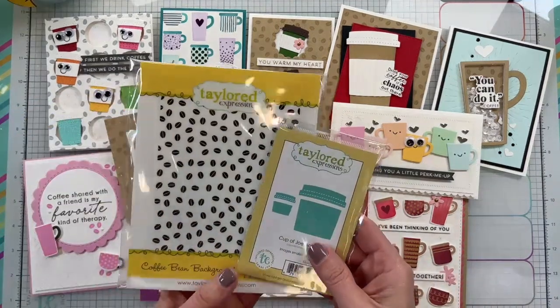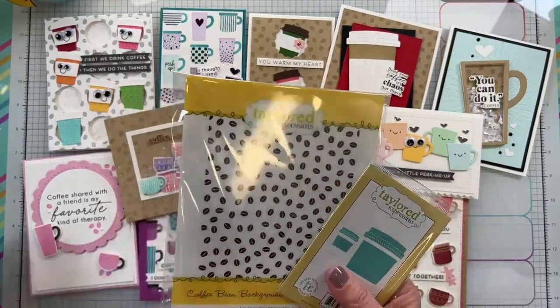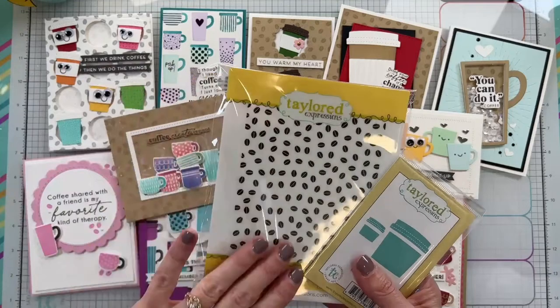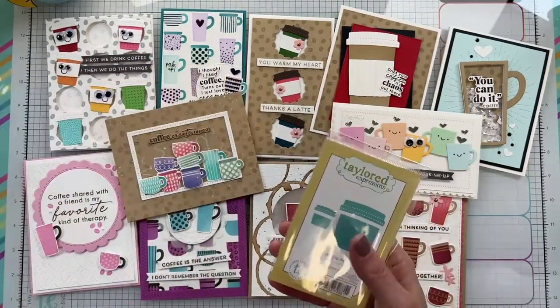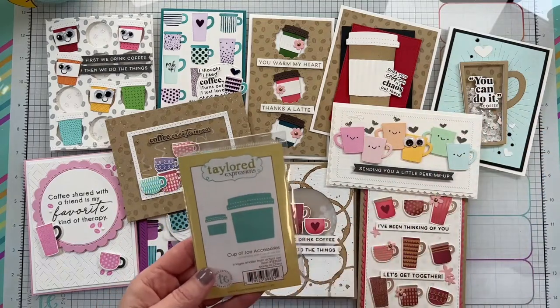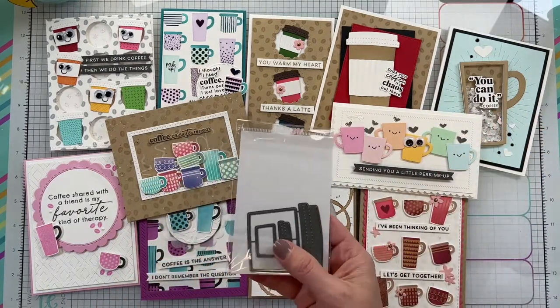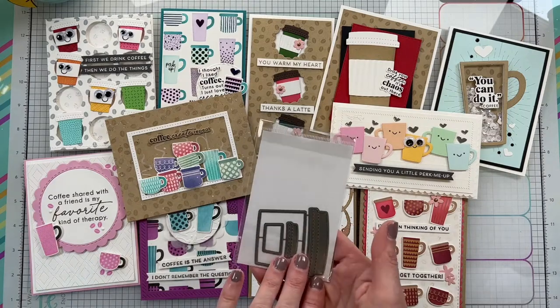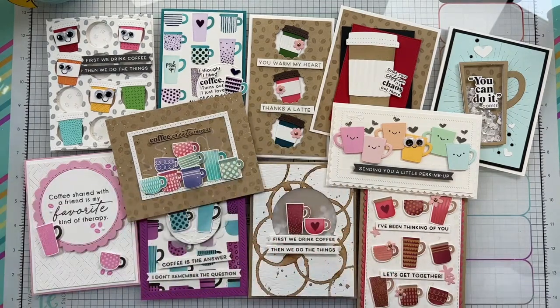And these are the two new products. So that you don't have to use the cute little coffee bean over and over again, we created a background for you. I think it's really cute. And then we added the whole sleeve and lid for the traveling cup. So those are new, and it will say new when you go to the Throwback Thursday site.